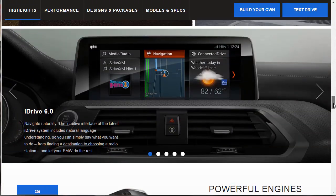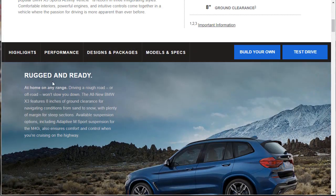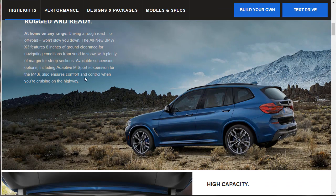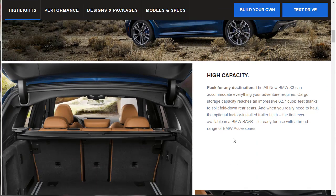Oh, I don't want to go that far. See, it kicked us all the way down. I didn't think it was going to do that. All right, so rugged and ready. High capacity. Park for any destination. All new BMW X3 can accommodate everything your adventure requires.